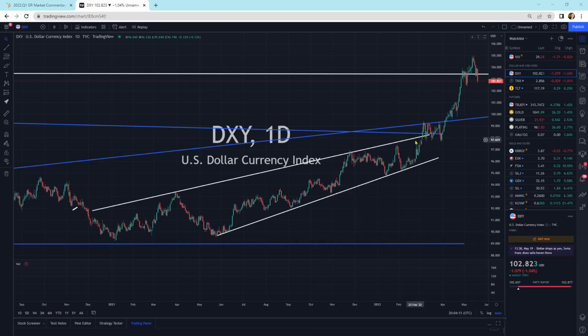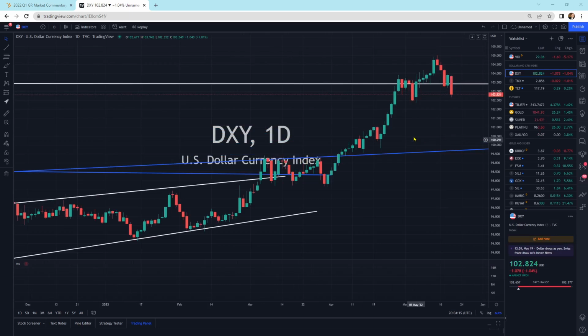So this is DXY, the US dollar index. Again, it looks like we've got this topping pattern and we're starting to accelerate to the downside. We're breaking through that support area. If this continues, this is going to be a big tailwind for our commodities, especially precious metals and oil and all of those investments. The investments don't like a strong dollar, and we've increased quite a bit in the face of a strong dollar. Now we're going to get some tailwinds, hopefully.